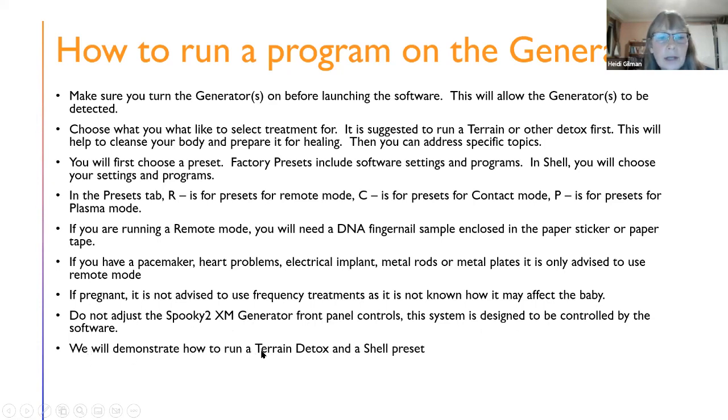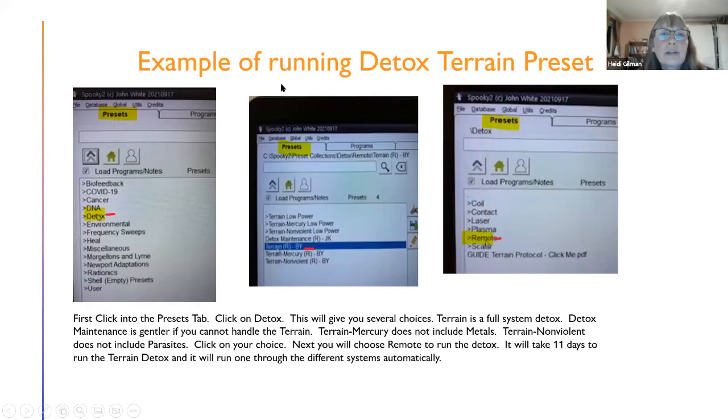We will demonstrate how to run a terrain detox and a shell preset. Okay, this is an example of running a detox terrain preset. When we get done with these slides, I will share a screen and just kind of click through things as well. So, okay, here we go. You're on your main screen and you're going to click on presets. And you're going to get this list here.